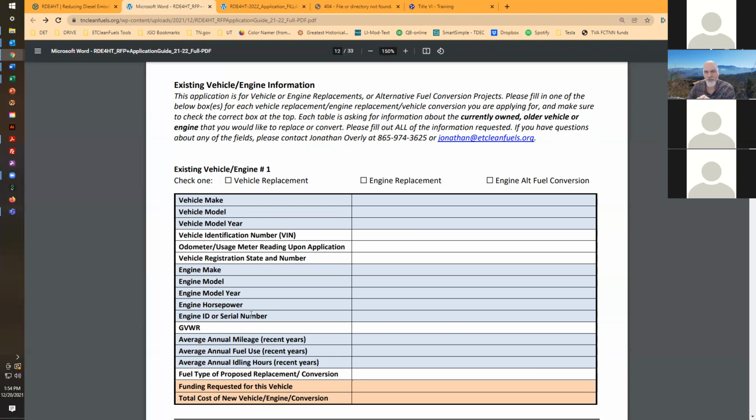Those images we were looking at at the end of the application are just giving you some examples of where you can find that. Some fleets might write that information down in their tracking system. As far as I know, many don't. So fleets are going to have to look for that plate on a vehicle.